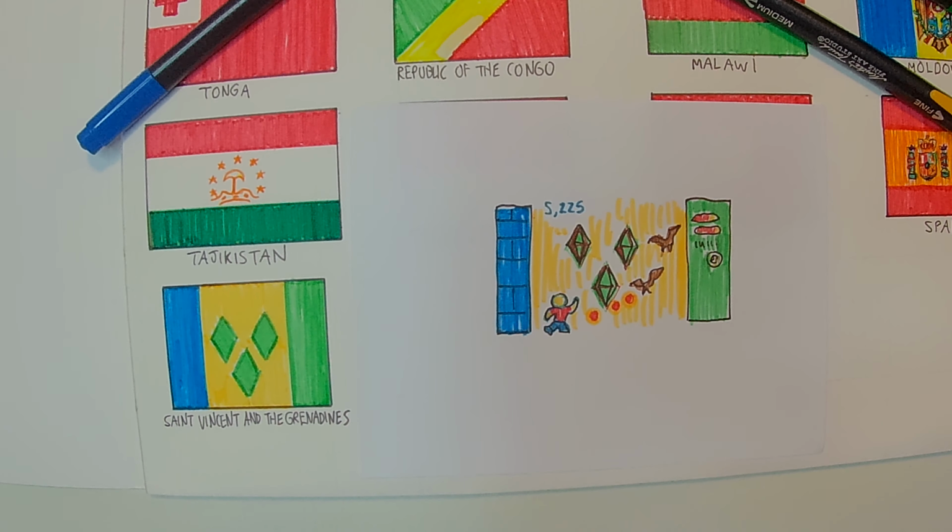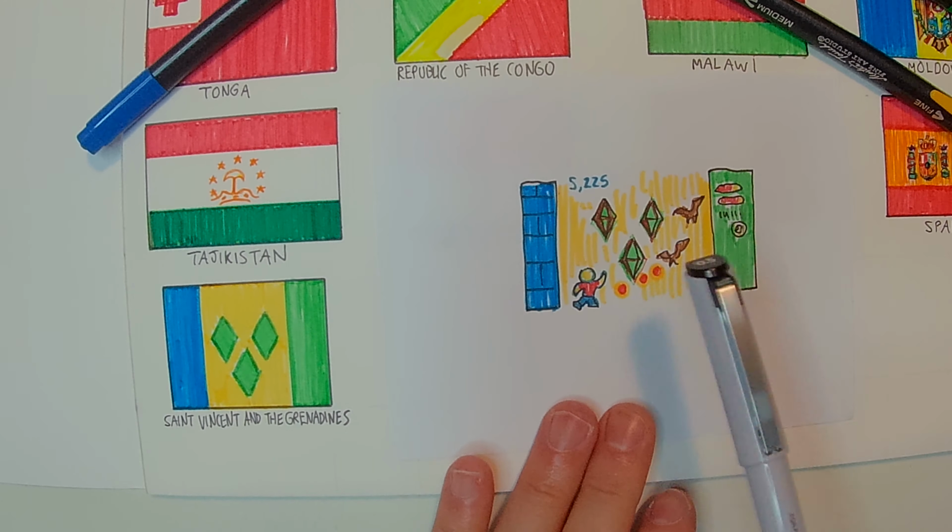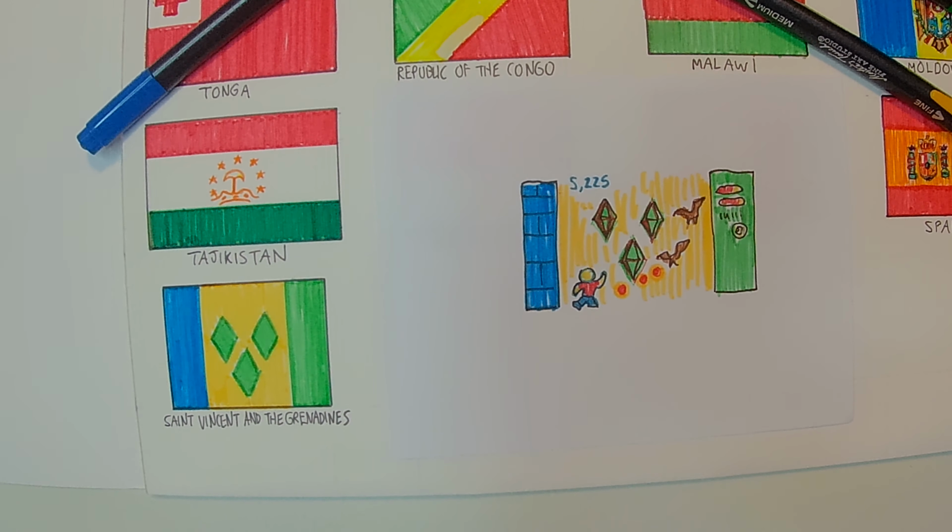Alright, so that's St. Vincent and the Grenadines. There's my video game. That flag just really reminds me of.